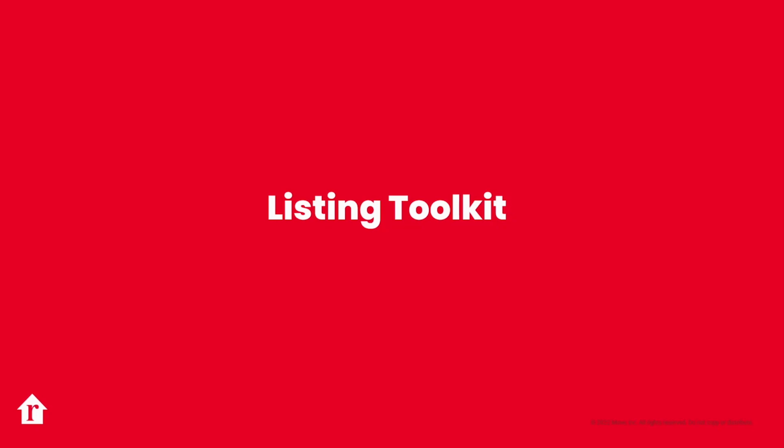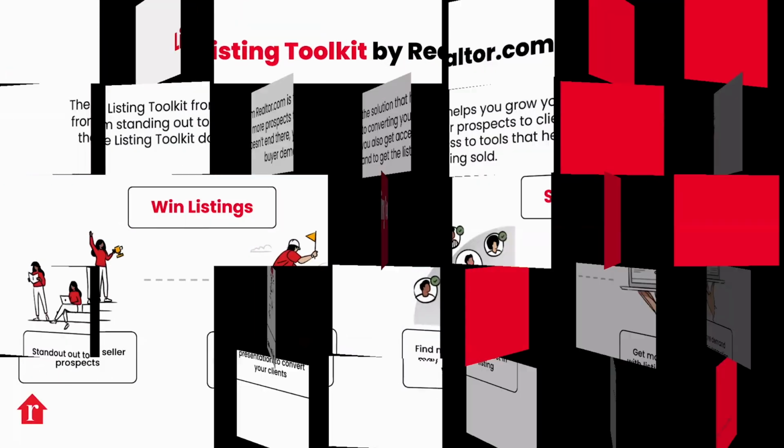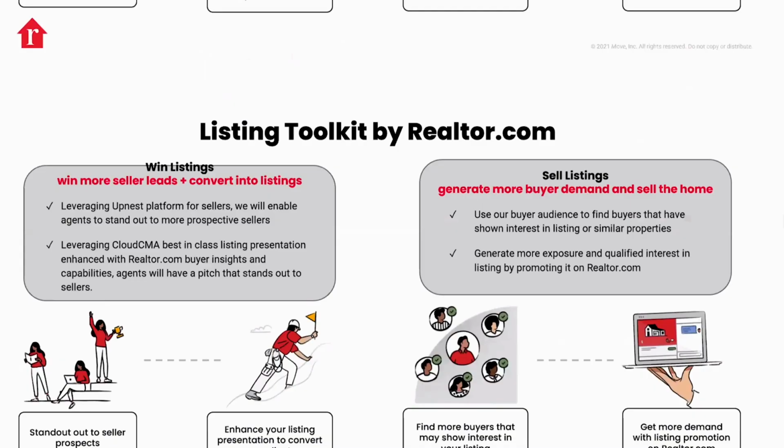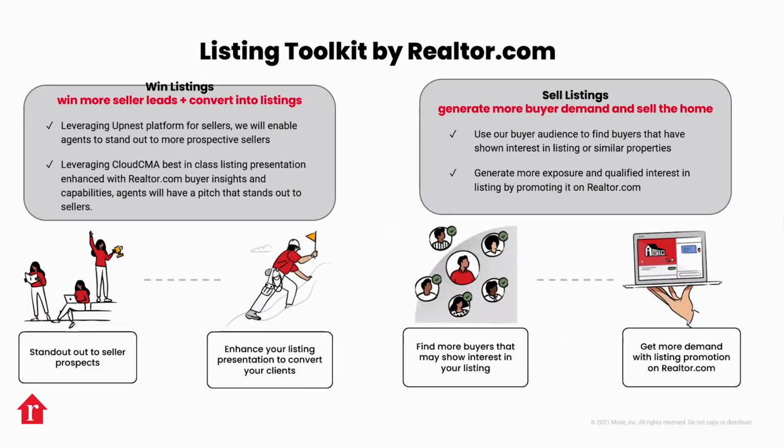So the new feature that we're launching is Listing Toolkit. This is building out on that. And so Listing Toolkit, this is a subscription, and it is geared specifically towards our listing agents. And its main goal is to win listings and help you sell your listings through a toolkit of products that brings them all together and hopefully ties it up a little more closely to what we know the consumers are looking for. So part number one is Upnest.